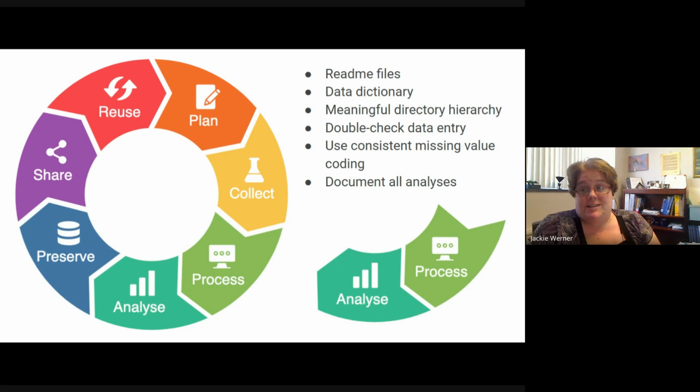Next off, use consistent missing value coding when you're entering data. Something like 999 tends to be a good one. Just basically a value that you are not going to see in normal use.